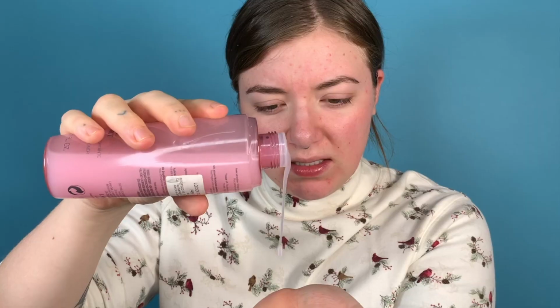First thing I do is I use this toner. This is the TONIQUE. No, it's not. I hate when they have foreign names because I feel so dumb saying it. TONIQUE, CONFORT, that's how I would have said this. This is just a toner from LANCOME, and I just take a little bit and press it onto my skin. This toner is super hydrating. It's great for sensitive skin.